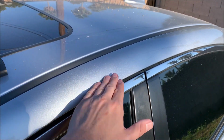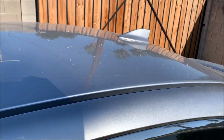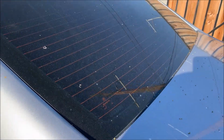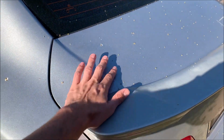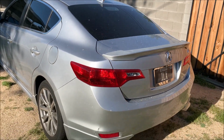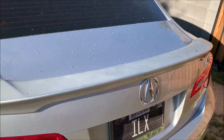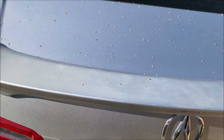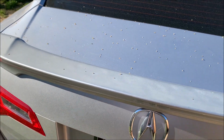I got a clay kit that I'm going to treat it to. I did have it parked under a tree recently, and so there's a bunch of droppings all over it, but finish-wise it just needs a lot of help. The spoiler, interestingly enough, has been fading severely just over the last couple years especially. There's virtually no clear coat left.